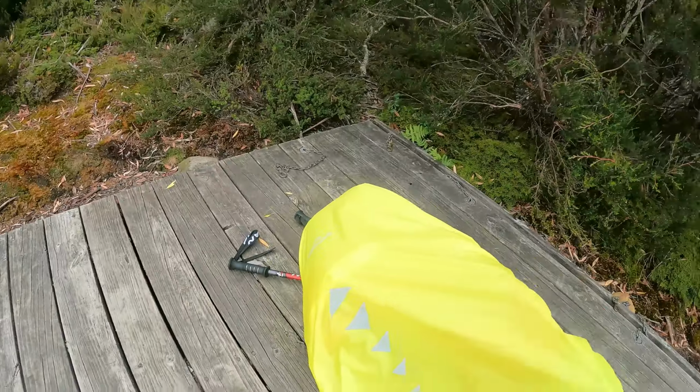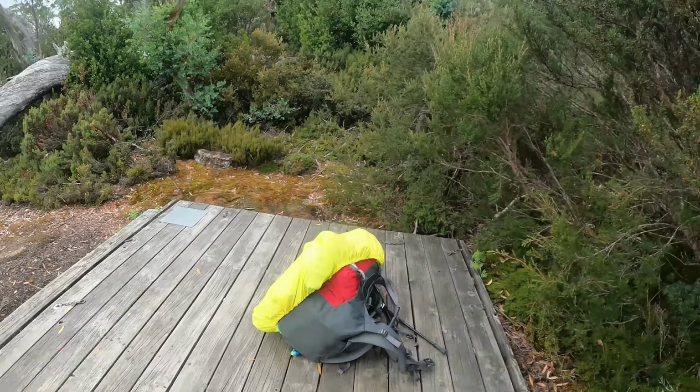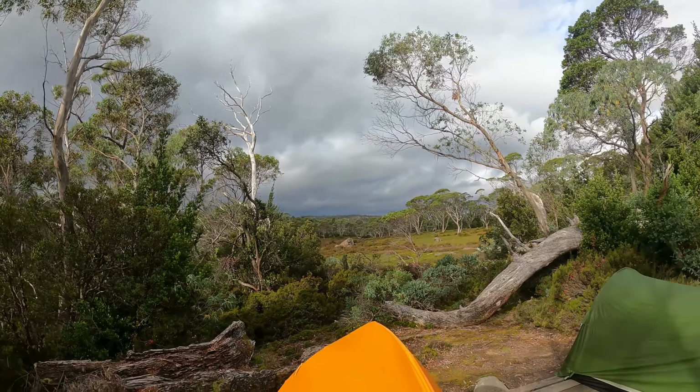That platform you see is for tea and coffee in the morning. You can put your stove in that so you don't burn the wood. But yeah, set that up and take a little rest, I think.